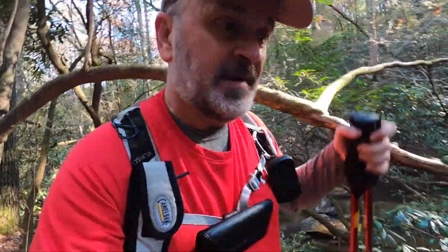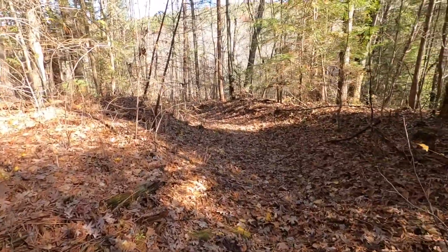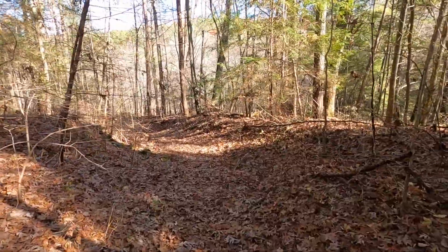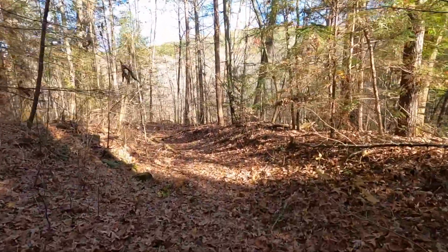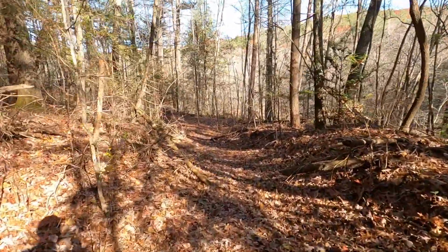Well, we made it across there. Wasn't too bad, really. Last few steps. No fun, but yeah. I know where to go now, but up. So we're at some double track. Apparently this is going to take us to the falls. Of course it would be down, but let's go check it out.